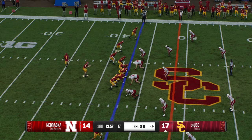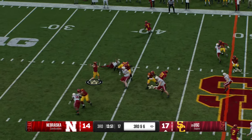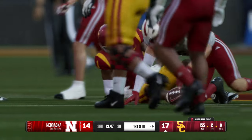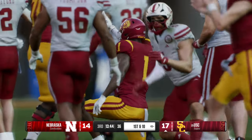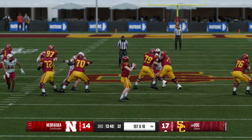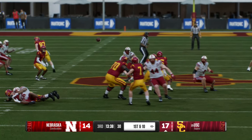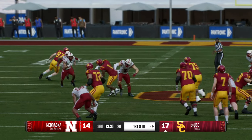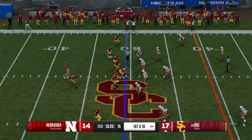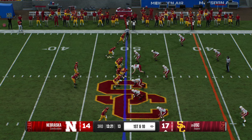Here's some pre-snap movement in the backfield. To throw, it's Moss. Caught quickly. He's stopped at the 49, but that'll be a first down. Well, it's third down. The defense knows he's going to get the ball. You still can't stop the quarterback finding this receiver to be able to pick up another first down for this offense. The Trojans pick up enough yardage for a first down.